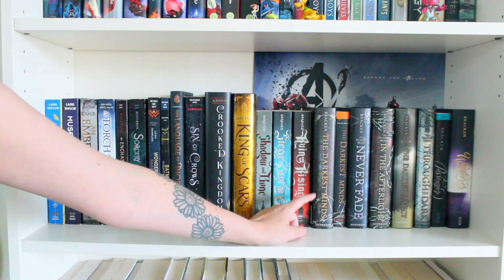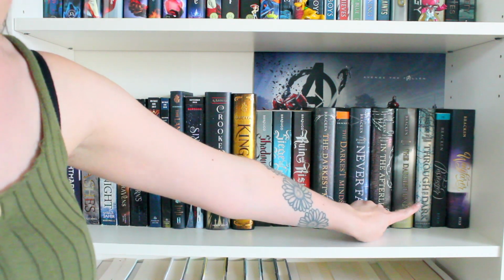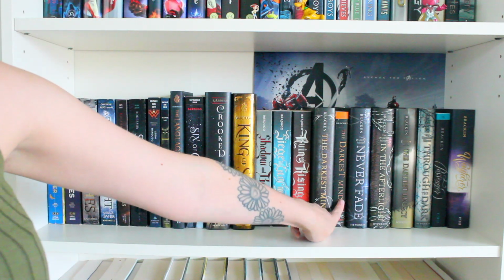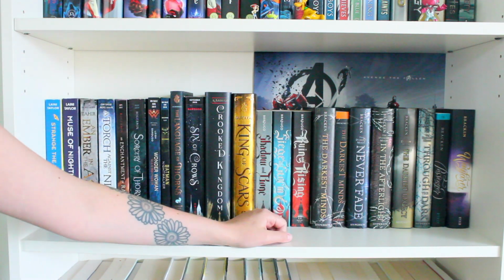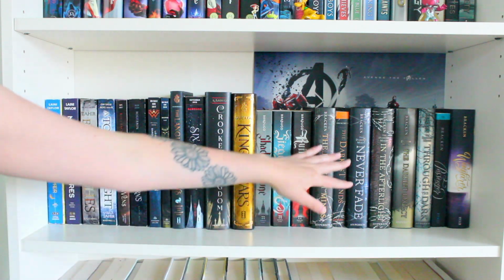Darkest Minds, I've read all of them except for In the Afterlight, The Darkest Legacy, and Through the Dark, so I've only read the first two. This is my Darkest Minds ARC, which is also something that's very, very prized. I would like to get the Never Fade one, but again, no luck as far as books for trade goes, so I have to keep trying.